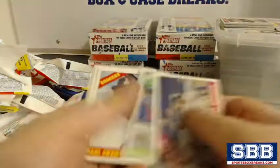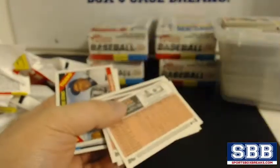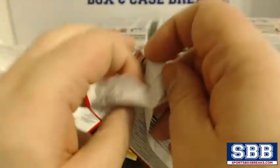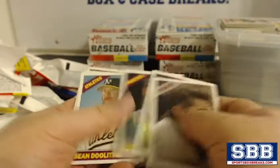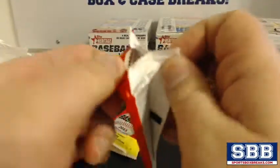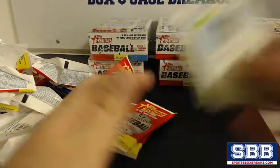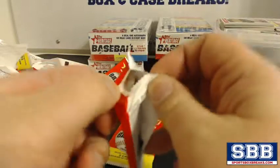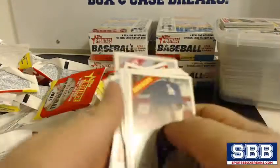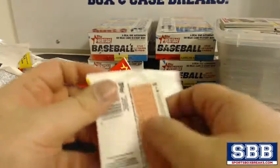Still four boxes to go. We got a mini. A Craig Kimbrel mini. There's a mini for the Braves. Two to go. I think needless to say, this will be our one and only case of this stuff. However, next week, Donruss should be interesting, and then Tribute comes out the week after that.